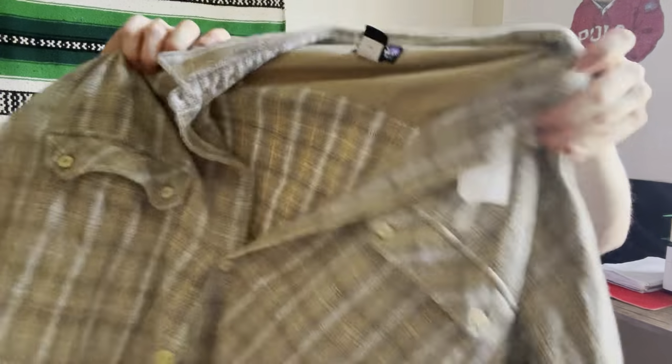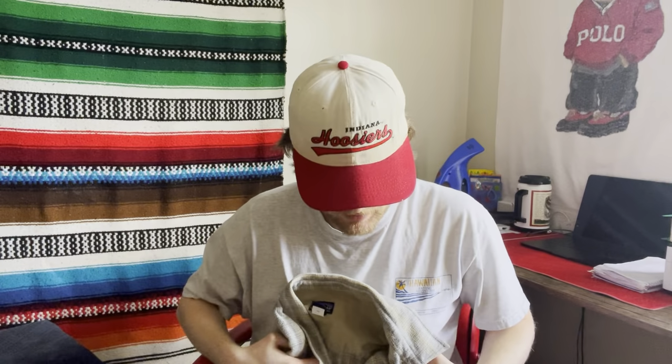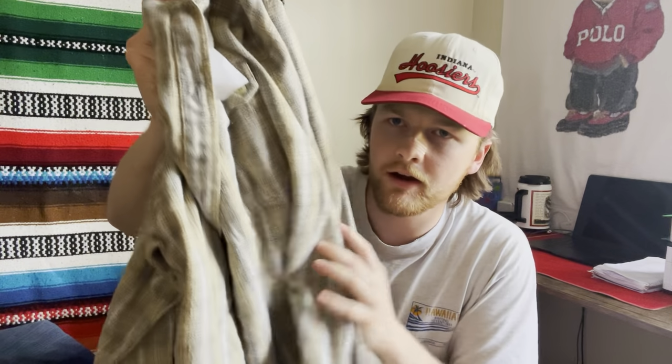A really cool Patagonia vintage button up. I wish this one fit me because the color and the fade and just the wear on this is amazing. That was it for this little quick part of the video. Let's get back to the thrifts.